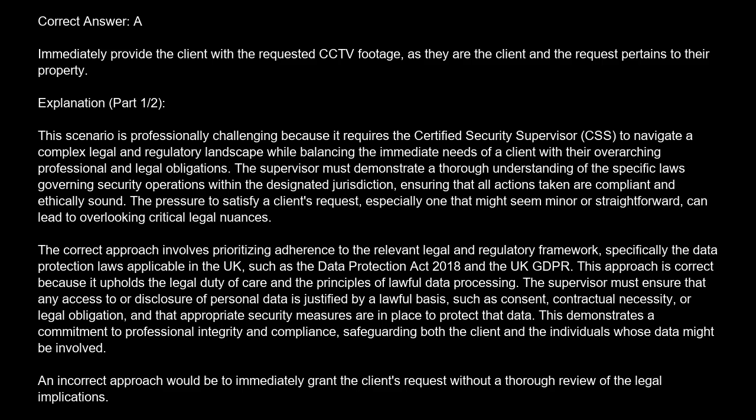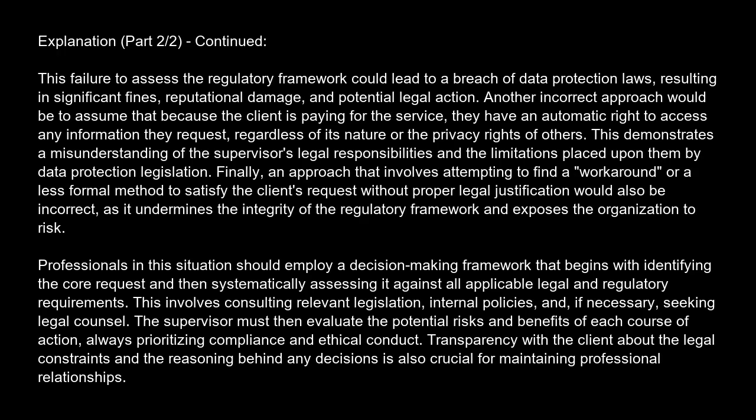This demonstrates a commitment to professional integrity and compliance, safeguarding both the client and the individuals whose data might be involved. An incorrect approach would be to immediately grant the client's request without a thorough review of the legal implications. This failure to assess the regulatory framework could lead to a breach of data protection laws, resulting in significant fines, reputational damage, and potential legal action.